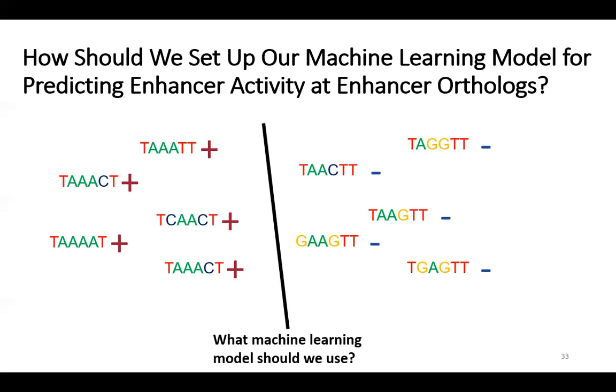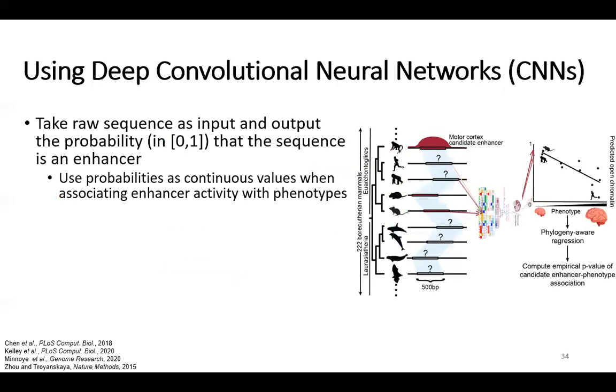And we've talked about a few different machine learning models at this meeting. The kind of machine learning model we chose to use was actually mentioned by Kathleen yesterday. It's called a deep convolutional neural network. What deep convolutional networks do is they take raw DNA sequence, so just a combination of A's, T's, G's, and C's, and they output a probability, a number in the range 0 to 1, that the sequence is an enhancer in your tissue of interest. And we later on use these probabilities as continuous values when associating enhancer activity with phenotypes.